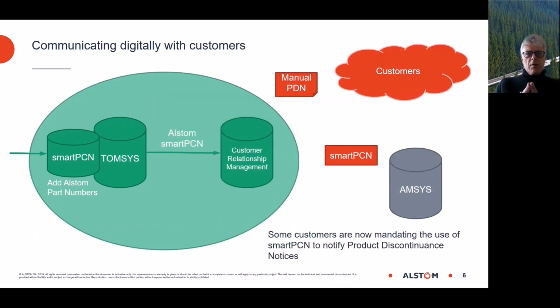Right, so we also know that our customers want to use smartPCNs to receive notifications of product discontinuance, and many of those customers are those that link to AMSYS, and I'm sure Bjorn Bartel will tell us a little bit about what AMSYS do. What we're looking to do is to be in a position to send smartPCNs to our customers. One, because that meets their requirements, because they're mandating that use, and number two, because actually it's much easier to do it than to send paper documents.